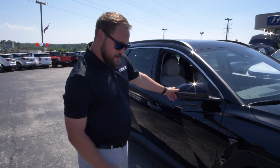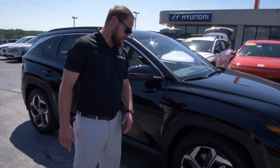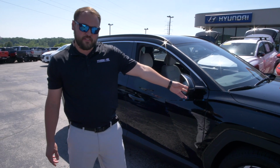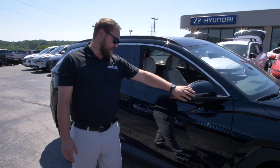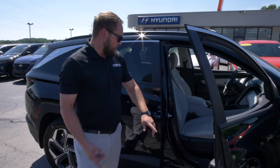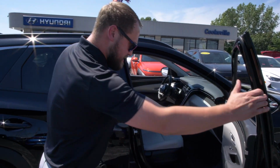You got a full aluminum wheel on there. You got aircraft grade plastic to keep the rocks up, to keep from messing up that nice black paint job. You do have breakaway mirrors on it, so that's not a $500 insurance claim in the Walmart parking lot. You do have blind spot detection. You come over to this side, you got power windows, power locks. We'll go over the inside here in a minute on it.